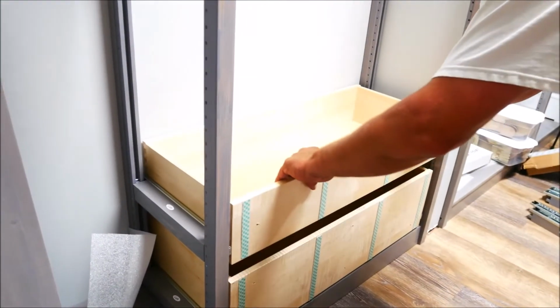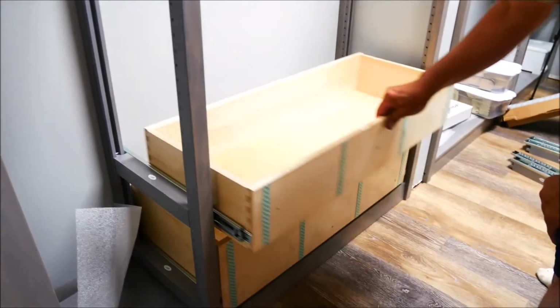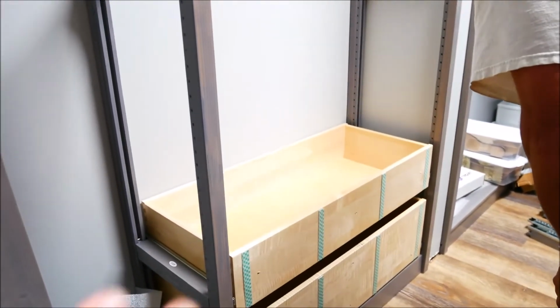Put it in the first time. It may seem like it's not going to roll, but then pull it back out the next time and it glides perfectly. These are spot on and they're really constructed well. The front face has tape.